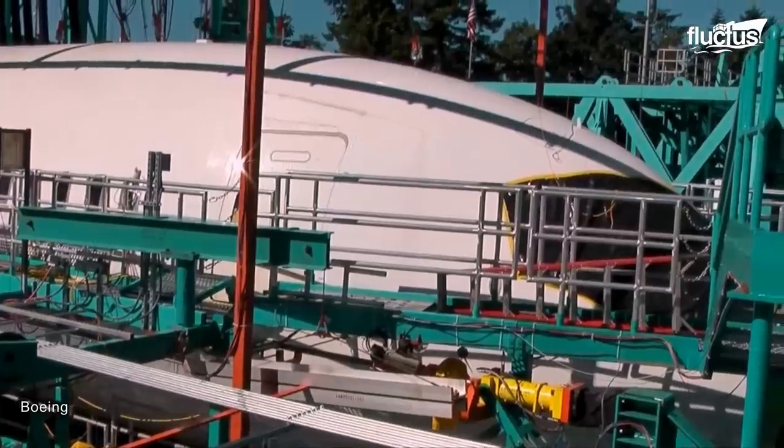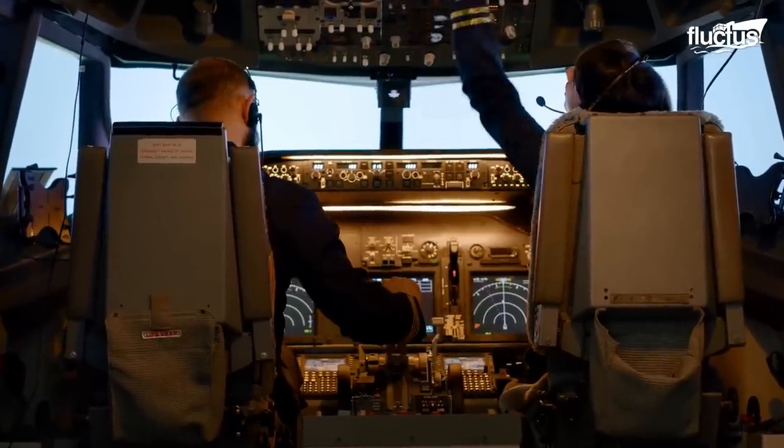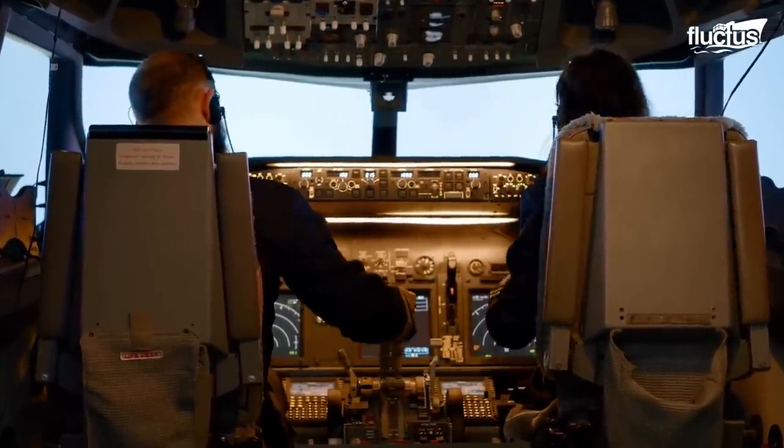However, this extended span of time does not compare to the lives of the pilots, crew, and passengers flying in them.